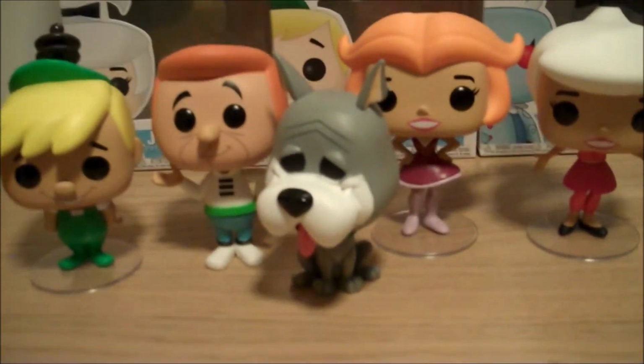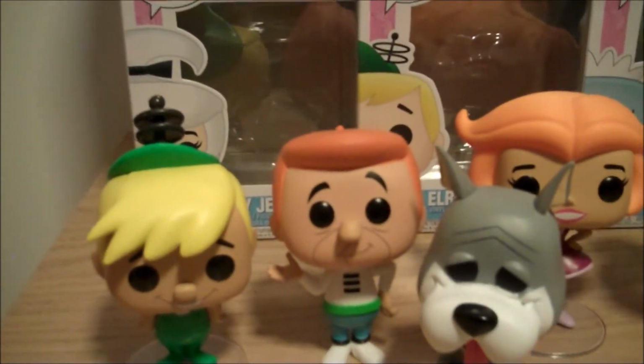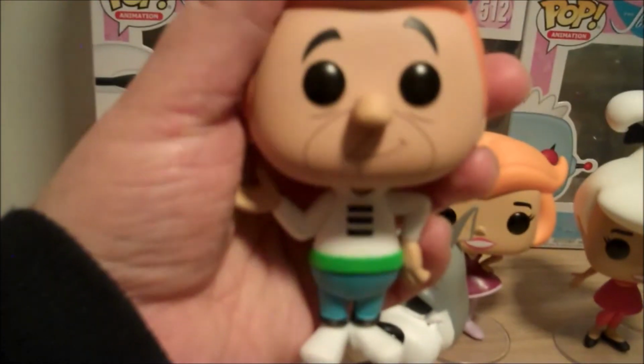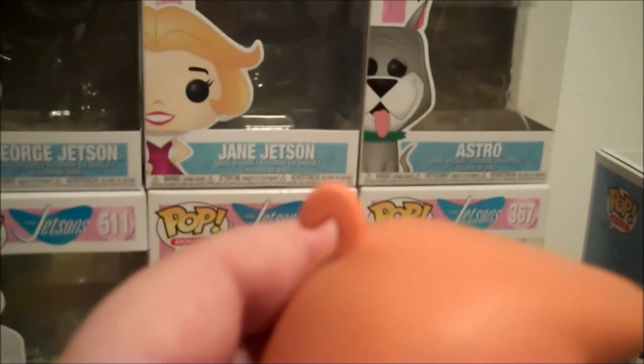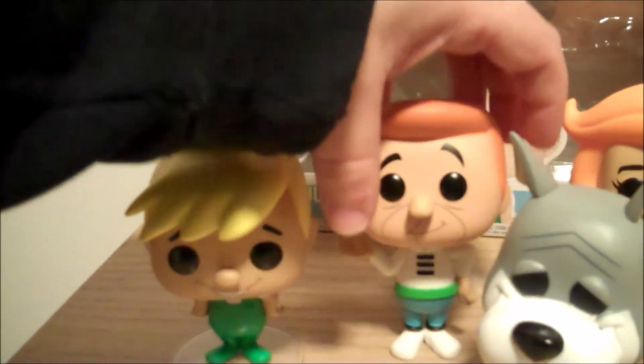I mean, granted, would it have been cool to have seen Astro standing up? Would it have been cool to have seen maybe the face of George being a little bit skinnier? Even though I am still a very big fan of this George Jetson pop, especially because they got the little hair in the back perfectly. That's a great knowledge of the Jetsons.